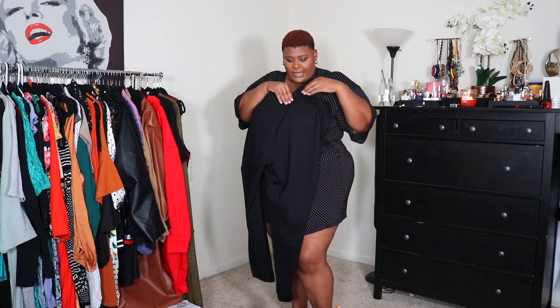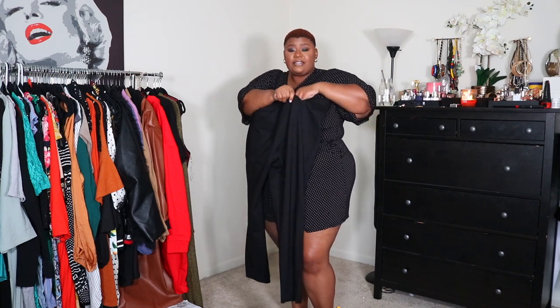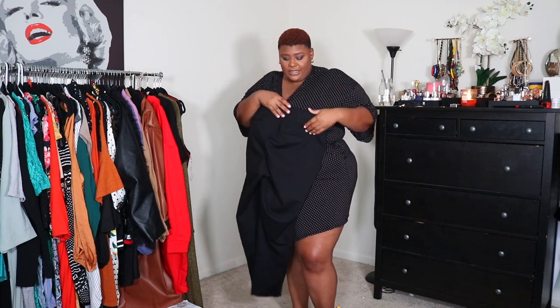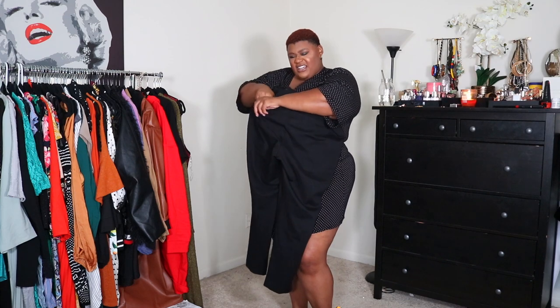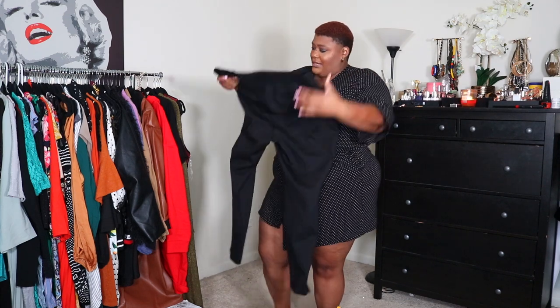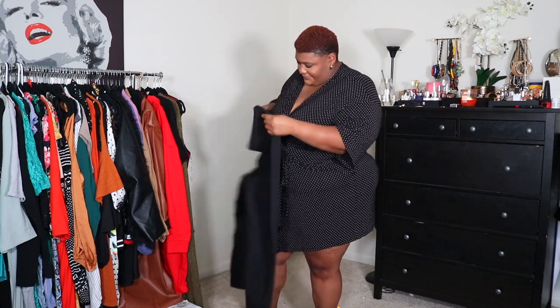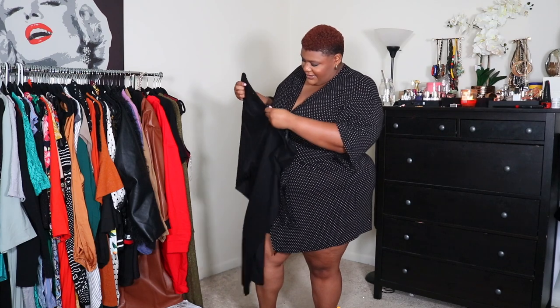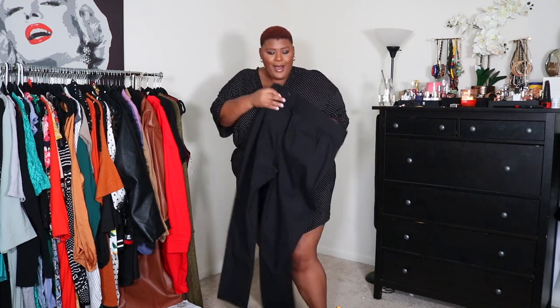Okay, we have a mini pocket here. I have to cut this open. But at least it's a real pocket, okay? They're not bamboozling me. I can't put anything in it, but it's a real pocket, all right? I'm tired of being lied to by these companies and their fake pockets. But yeah, nothing in the front, just pretty simple. And these are a size 22-24, so let's try these on.